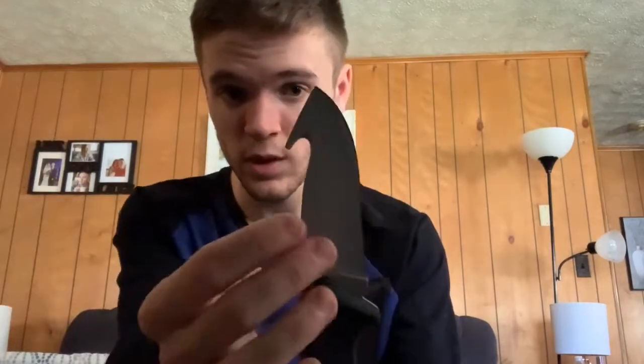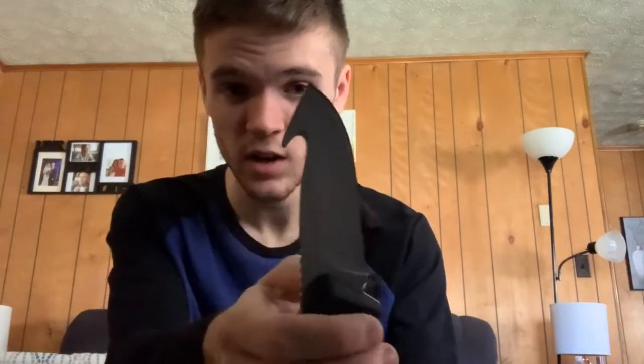It comes with two knives. This is my main knife, the big one. It comes with a gut hook right here, already attached, and it's super sharp. Let me put that back. It also comes with a smaller knife that has a finger hole that makes it easier to cut small animals. I usually use this when I'm skinning squirrels or rabbit. That's a good knife to use.